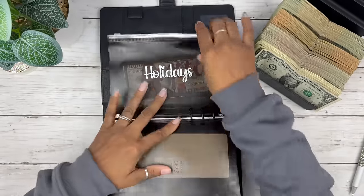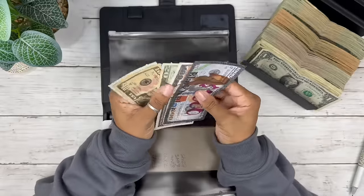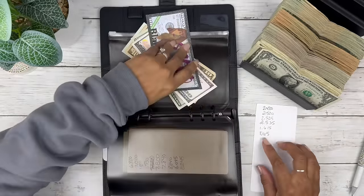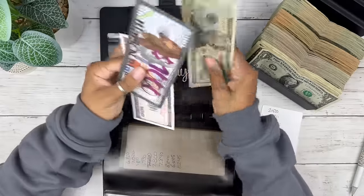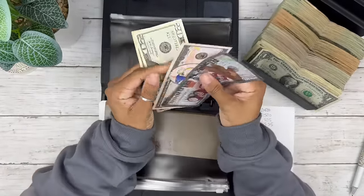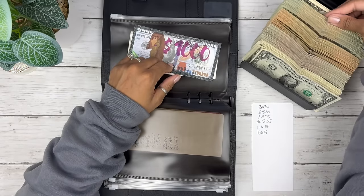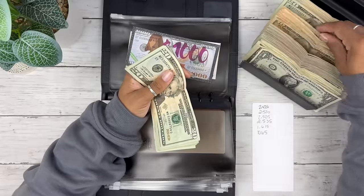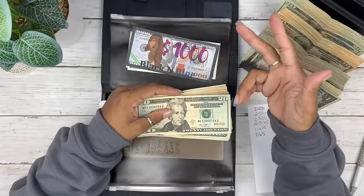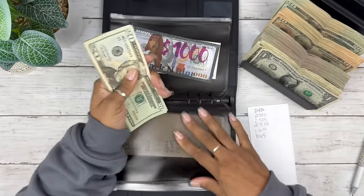That's our home. And then holidays. What do I got in here? Okay. We had 1,065. We had 1,615. And I need to take more out. And I'll do that later. I'm going to add to it anyways. These are all holidays. So these are not just Christmas or anything like that. It's everything. Christmas lights, birthday gifts throughout the year, Halloween costumes, Halloween candy. Thanksgiving, all of it.